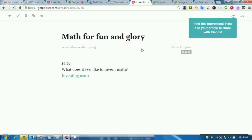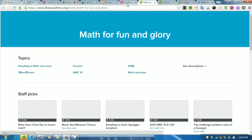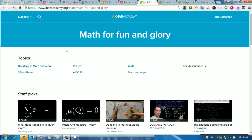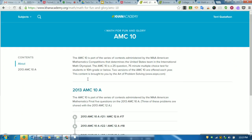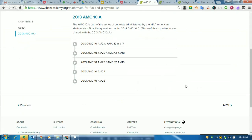So if we were to look up into the Khan Academy, let me see if I can get back there into my pocket here. And we look at Math for Fun and Glory, doodling in math. Well, all of a sudden, doodling is an important thing in math. The AMC 10, I believe, is a contest and is part of a series of contests administered by the MAA, the Mathematical Association of America. So students can enter the contest and possibly win.